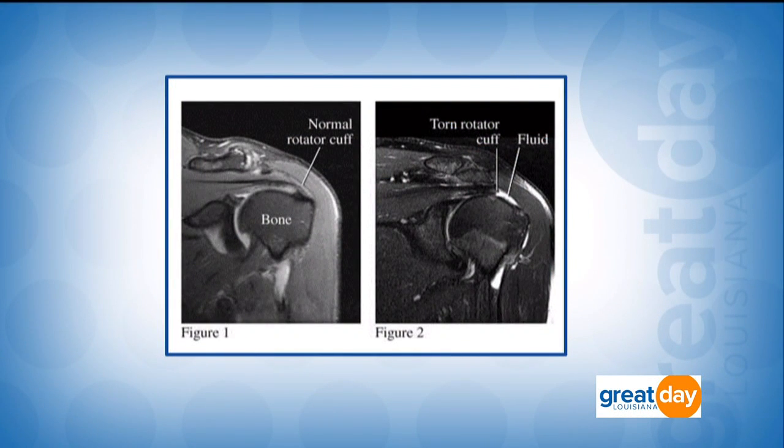So how do you diagnose a tear? A lot of times you can make the diagnosis just by history and exam, but the next step after that is typically to obtain an MRI of the shoulder. So what are we looking at on the screen here? So there are 2 pictures. Figure 1, you can see where it says normal rotator cuff, how that layer of tissue goes all the way over and attaches to the top of the humerus or the arm bone. And on the second picture, you can see how there's a big gap where it says fluid, and that's basically where the cuff has detached.